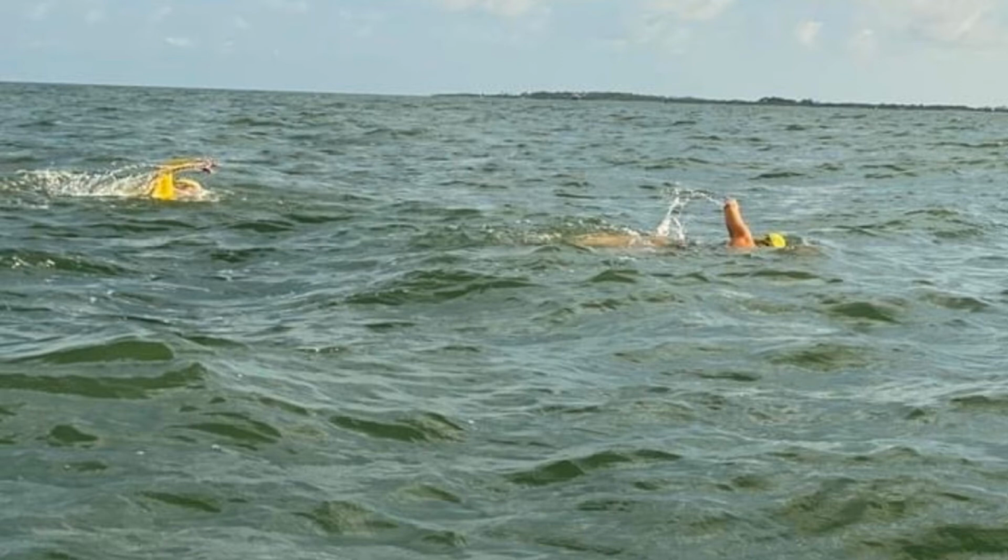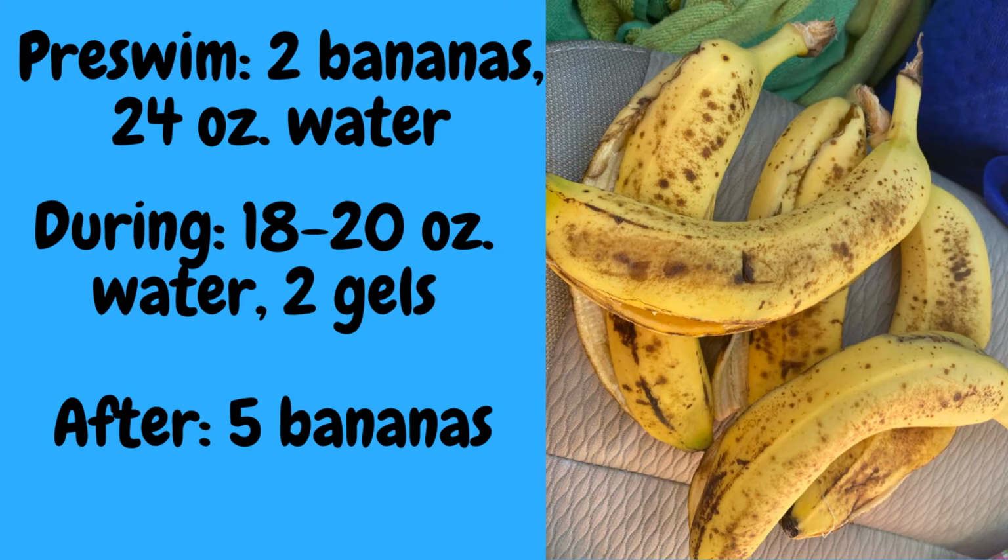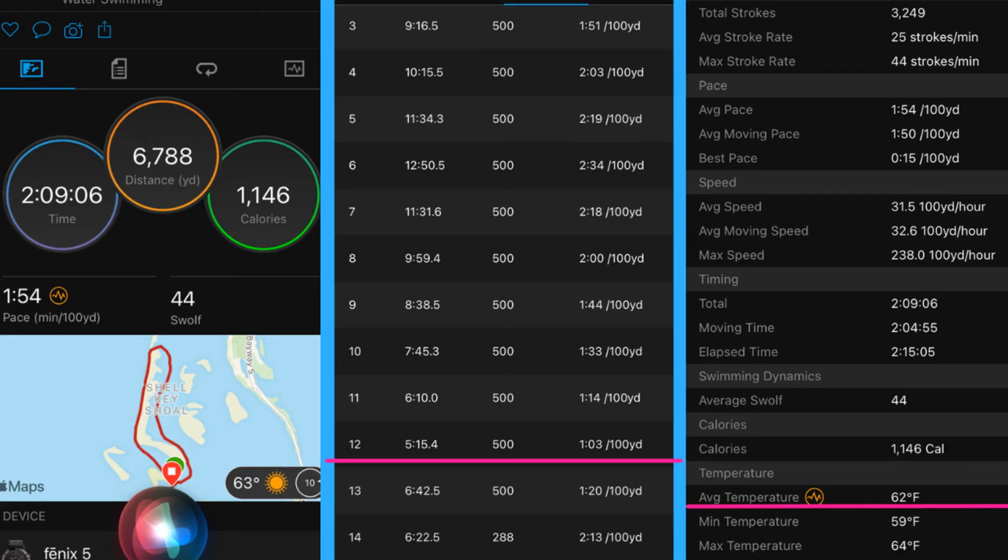Additional info you might want to know: I drank about 24 ounces of water before the swim and had 2 bananas. During the swim, I packed 24 ounces of water but drank 18 to 20 ounces. I had 2 honey gels. After the swim, I drank a little water and within the first 90 minutes ended up eating 5 bananas. My drive was 45 minutes away, plus I had 45 minutes of errands. The bananas were my car food, and I ate a bigger meal when I got home.